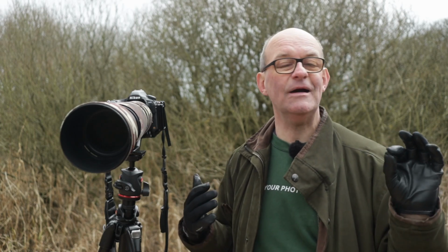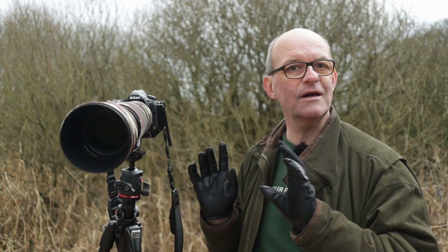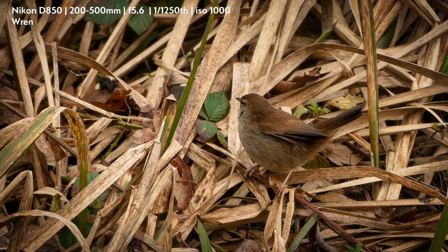I've just stood on the pathway here and there's a wren bobbing about between the grasses there. I don't know whether you'll pick it up on the microphone, but it's making quite a distinctive sound, and I think there is another one to the other side of the path. I've not seen that one quite as much, but I've been following the wren around, and hopefully I think I might have a fairly reasonable shot of that wren.